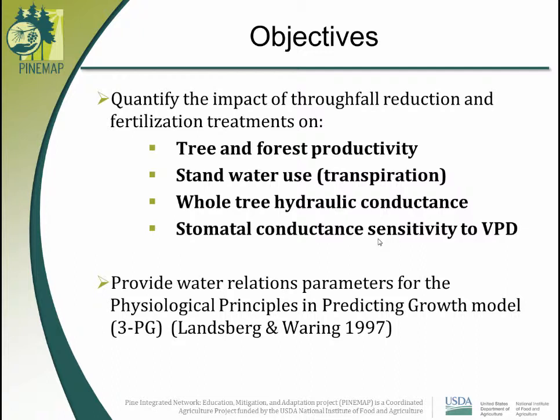The objectives of Maxwell's study were to quantify the effects of those treatments, the through-fall exclusion or reduction treatment and the fertilization treatments on productivity, on stand transpiration, on whole tree hydraulic conductance, which is a measure of the ability of the xylem to transport water. So how much resistance or how much conductance to water does the xylem have? And then also the sensitivity of stomatal conductance to VPD. So VPD is a measure of the dryness of the air, how dry the air is. And stomata tend to close as the air becomes more dry. So we quantified how quickly or how steep the stomatal closure was as the air dried in those different treatments.